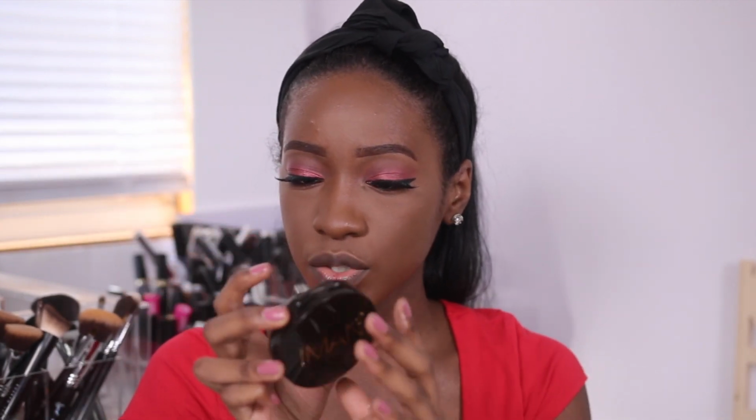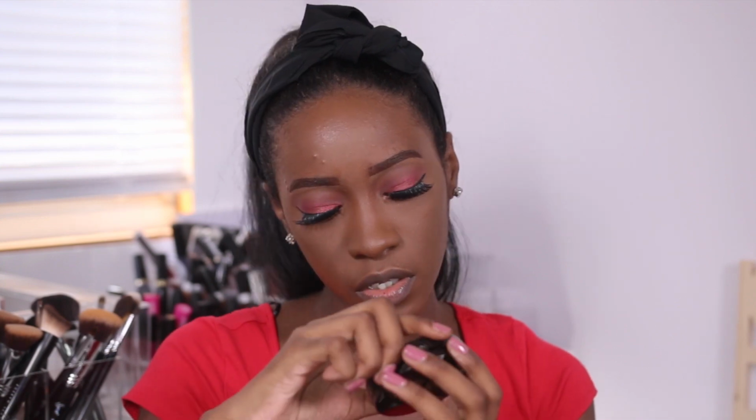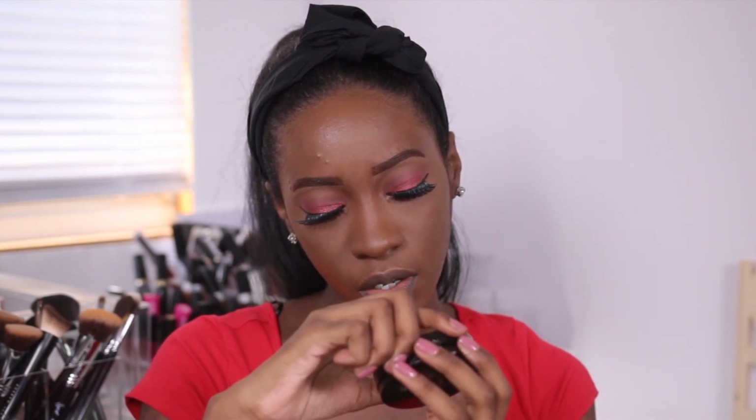So to contour, I'm going to use the Iman Luxury Contour Trio. I think there's just one shade. I believe there's two. And this is what it looks like on the inside, so I'm going to use that shade right there.